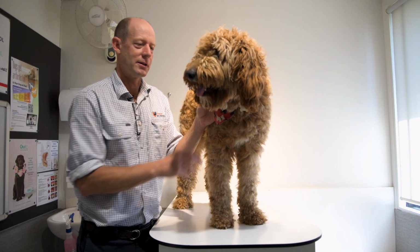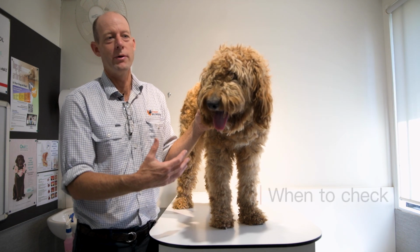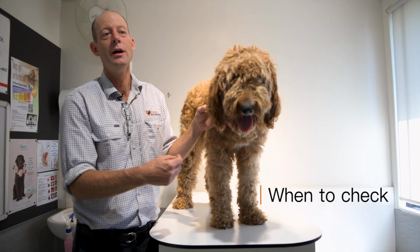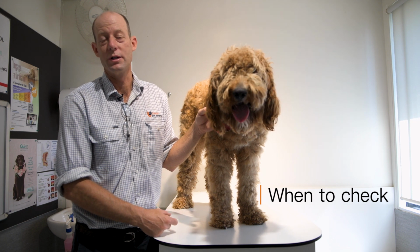So when a tick jumps on your dog, it normally takes about 3 or 4 days for the signs to appear. So what we recommend is to thoroughly check your dog every day while you're away. And that means that you'll find the tick earlier, and then that may prevent the dog getting sick from the paralysis tick, or it will limit the amount of treatment that it requires.